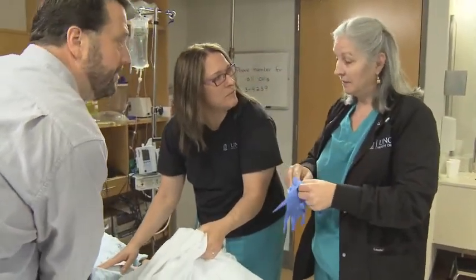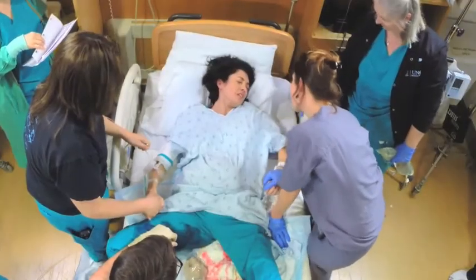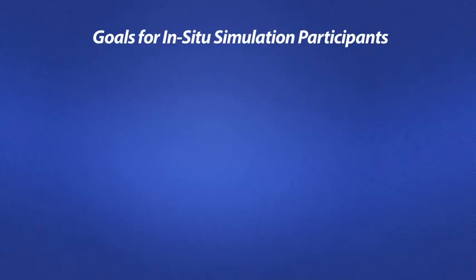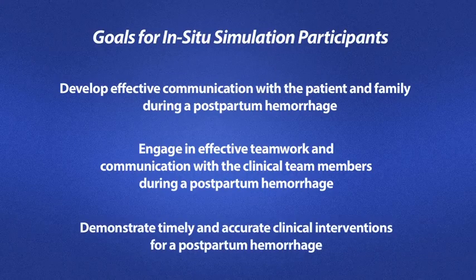Unlike training in a specialized simulation center, in situ simulations are conducted in the existing clinical environment in order to practice and model responses to emergency situations using typically available resources and equipment. The goals for participants in this simulation will be to develop effective communication with the patient and family during a postpartum hemorrhage, and engage in effective teamwork and communication with the clinical team members during a postpartum hemorrhage. In situ simulations can also be used to practice timely and accurate clinical interventions. However, in this training, the focus will be on effective communication and teamwork.